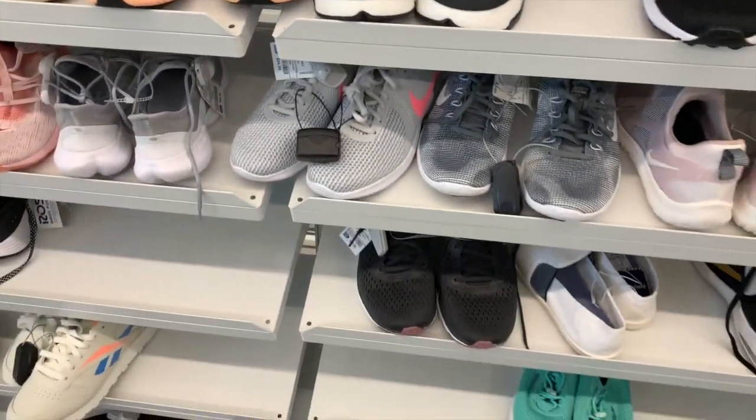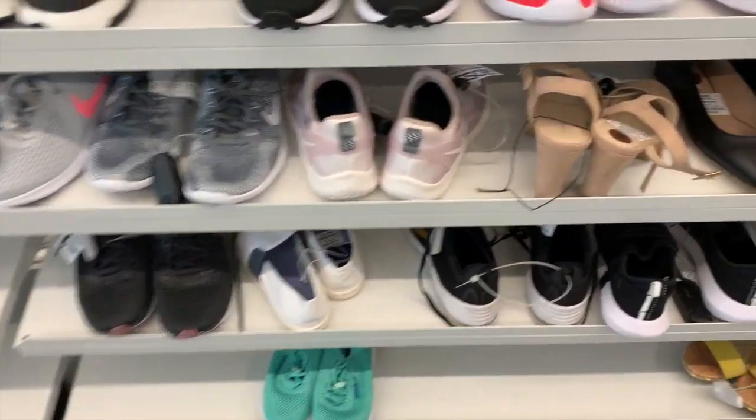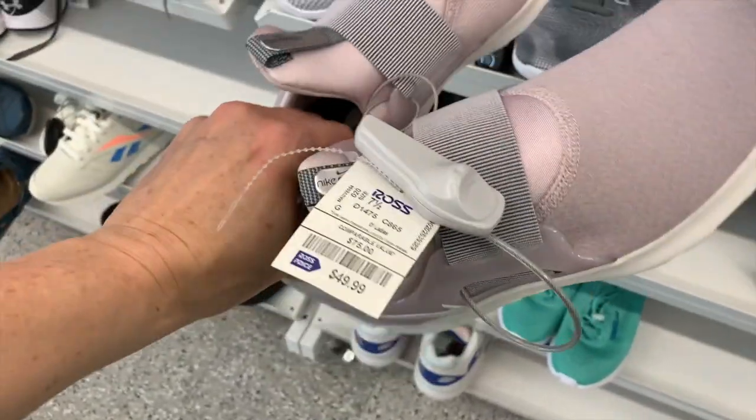I kind of wish I could just go on a big shoe shopping spree because I'm just seeing so many shoes that I love.